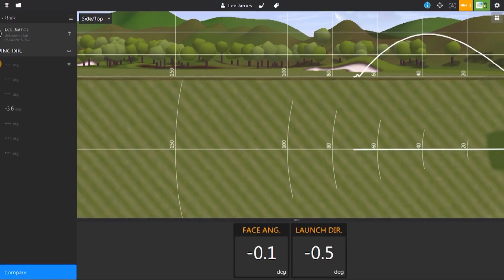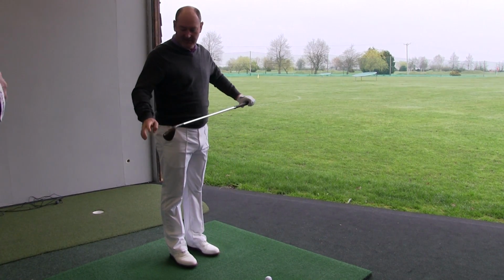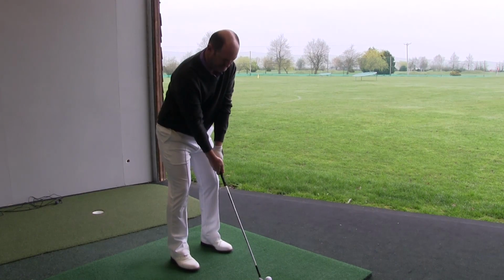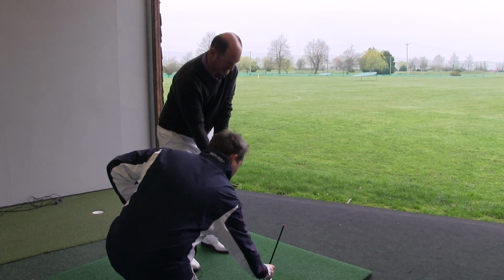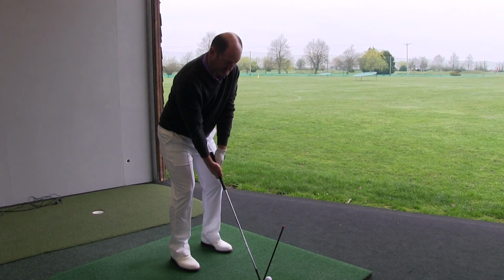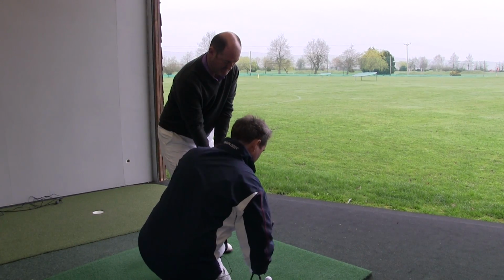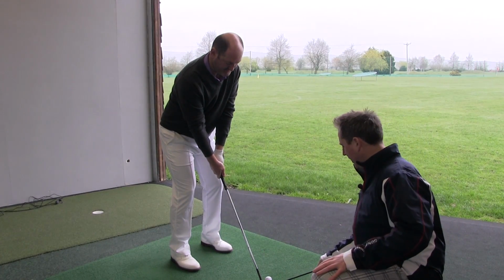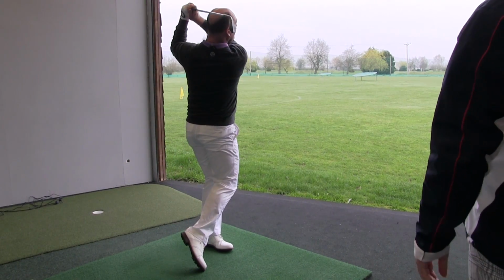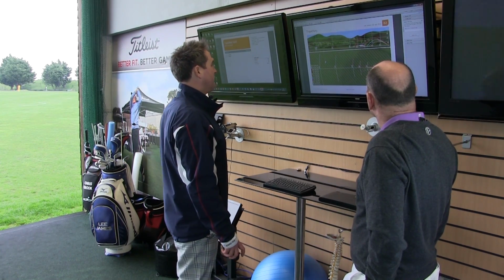What that's going to do as well is it's going to bring the bounce more into effect, because when you close the leading edge, you tend to bury it more in, so you lose the bounce on the club. Yes, that's left again a bit. That's it. Yes, there's a lot more bounce showing there. That sounds better.